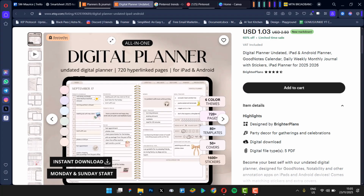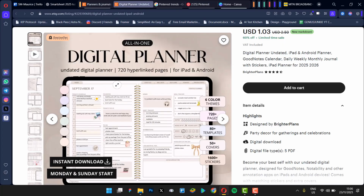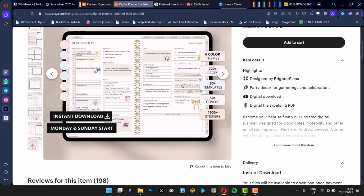How do you do that? Head over to something like Canva. Canva is a service that actually gives you some of the best stuff, especially if you're using Canva Premium. But if you're on Canva free, you can still get things done. So if you use Canva, Adobe Express, or Kittl, you can choose a template size which is A4, just like how this digital planner did, something around A4, and the file type is set to PDF.